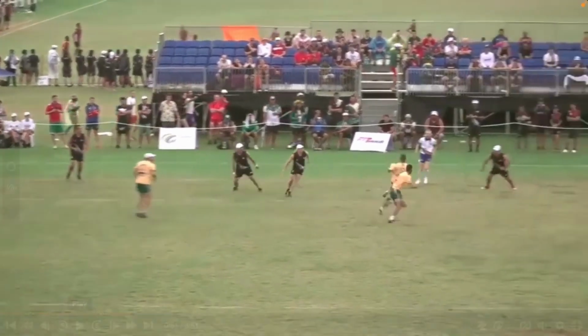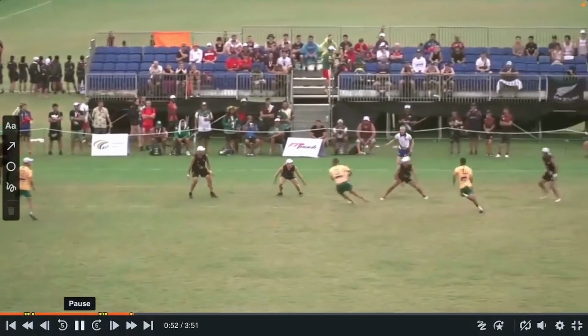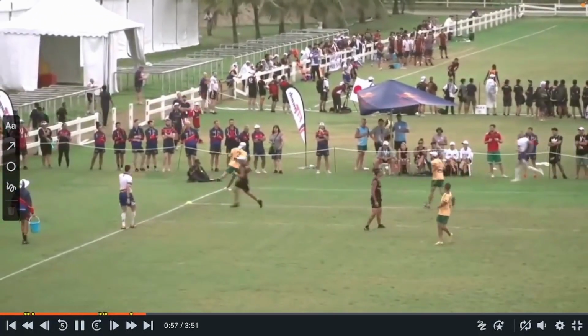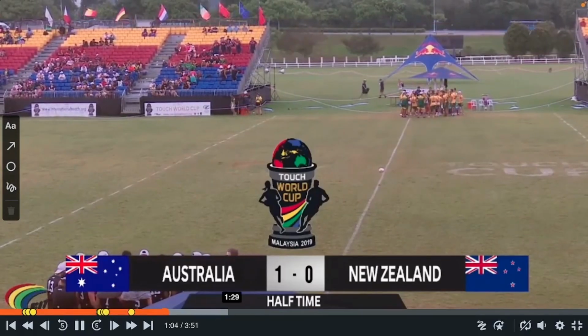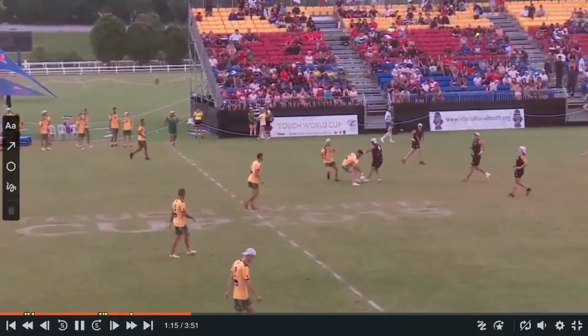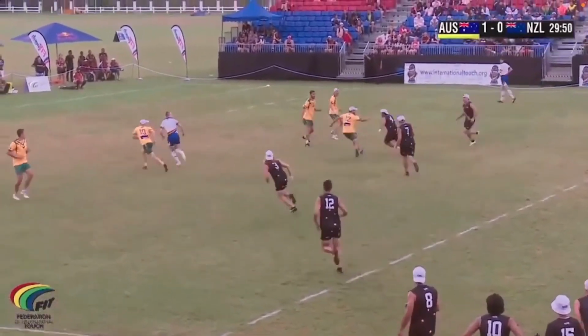Oh, this just gives us a second angle. You can see actually how close he is there. Nice try. So that's actually a good talking point. That's the halftime score, 1-0. That's a 20-minute half of only one try, so that's pretty extraordinary but it just shows the high quality.